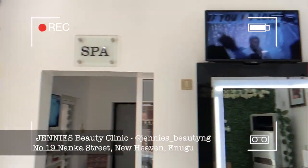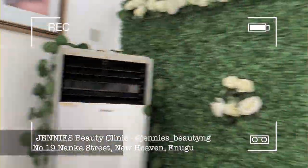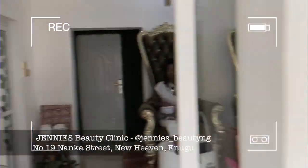Look at that. That's the spa section. This is the makeup section. Hi guys. This is the picture section. So after you get your nails done, feet done, lashes done, you can just take a cute picture. Let's go into the spa.